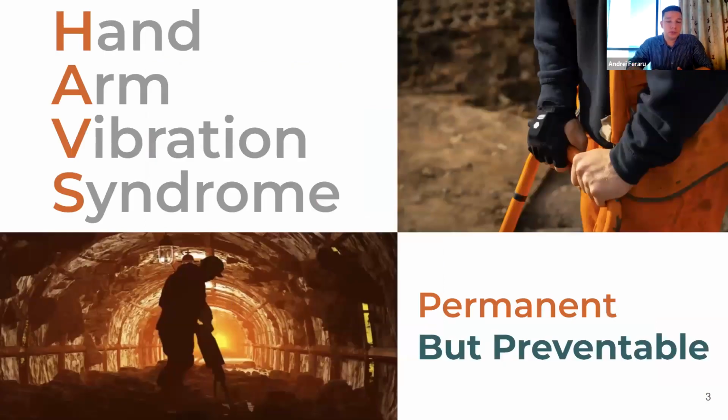So hand-arm vibration syndrome is, like I said, a debilitating condition developed by people that work with vibrating tools. It is permanent, so once the symptoms are fully ingrained in the hand, there's no cure for it, but it is preventable. If you have the right technology to do some measurements, and if you implement control measures for your workforce, then you can prevent hand-arm vibration syndrome quite easily.